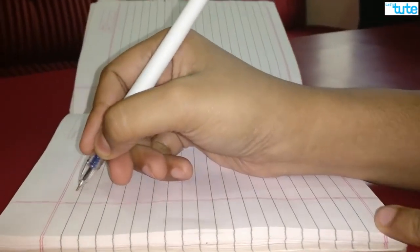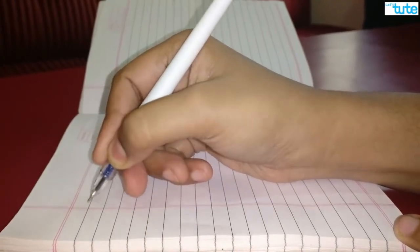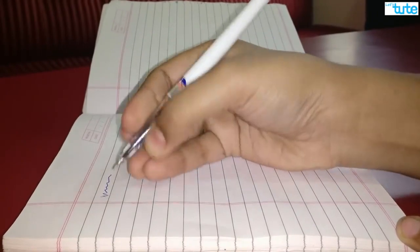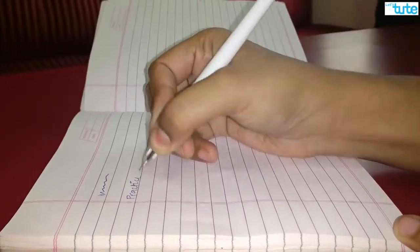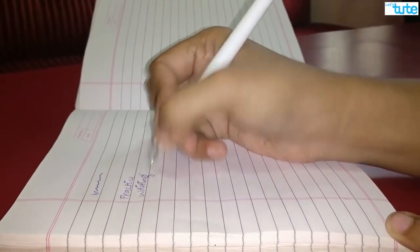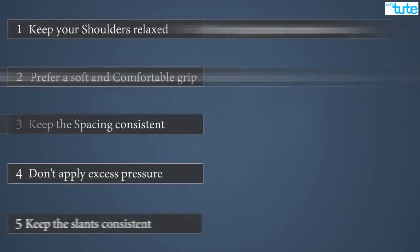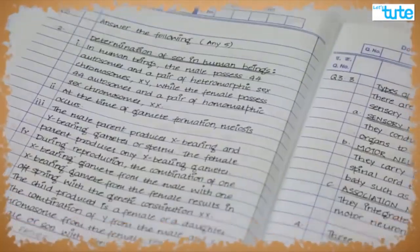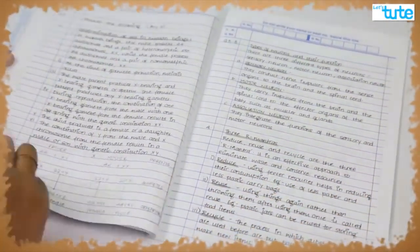For exams, we normally tend to buy new set of pens and write with it just on the day of the exam, and we don't get a smooth flow. So you may buy some extra pens and practice writing with it till it gives a smooth flow and a good speed. Well, that's it my friends. We hope that these tips will help you in improving your writing and present your paper very neatly.